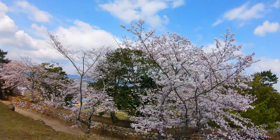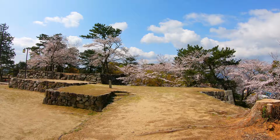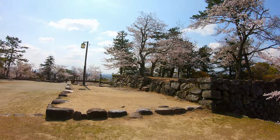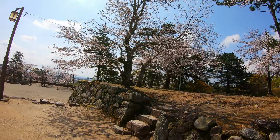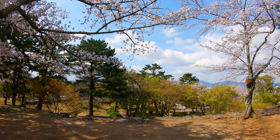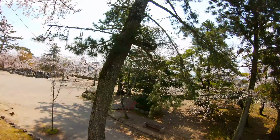Damn, they're blooming. I really wanted to go to see how early they have bloomed. I don't think I'll have the time, because I can only go on Wednesday, and I'll cut it. Okay, so this part of the castle, pretty much all the plums are dead, so just go back.